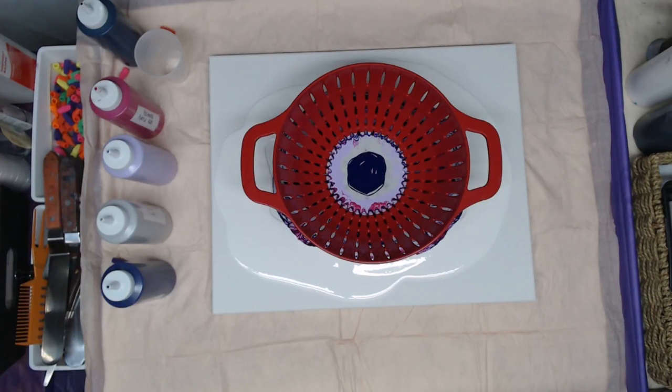Now, you guys can't see what I can see until I lift up the strainer. Right. So it's a surprise. It's going to be a surprise, all right. Surprise! Isn't that what you said to me the other night? Surprise!